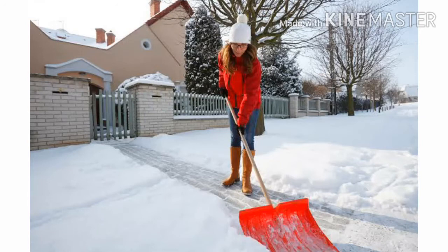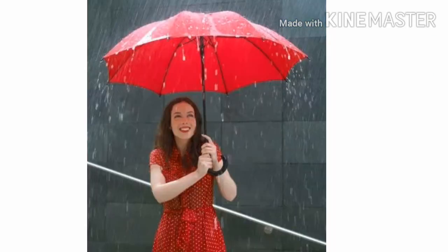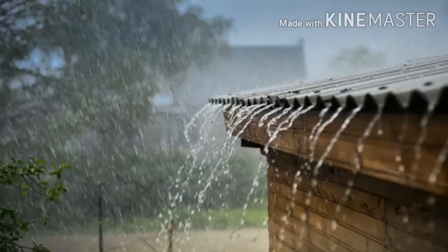It will be very difficult to remove the snow. Hence, the houses have sloping or slanting roofs so that the snow can slide off easily. What kind of houses should be there where it rains a lot? Firstly, we cannot have flat roofs as rain water collects and damages the house. So they should have sloping roofs.